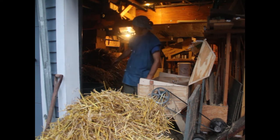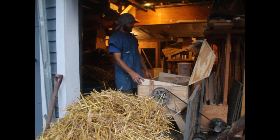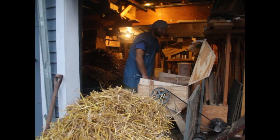And now I am in the process of threshing. This is about half of what I harvested, so I'm about halfway through the threshing. I'll take you through it as I go. But welcome to this week in Foodmageddon, where we're harvesting wheat.